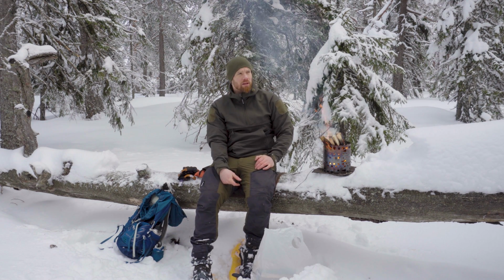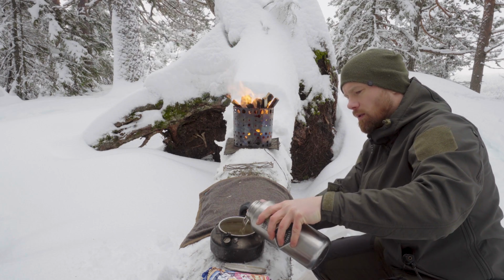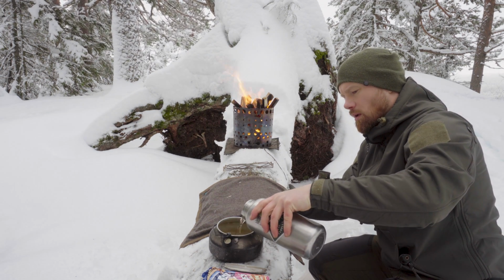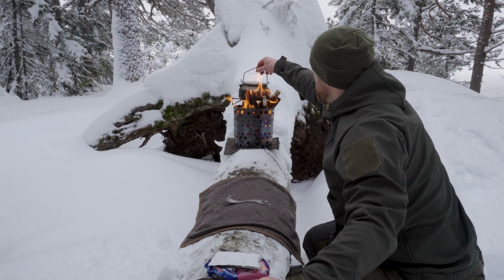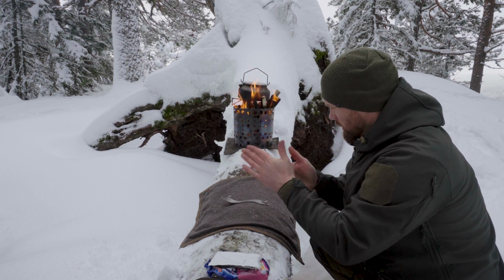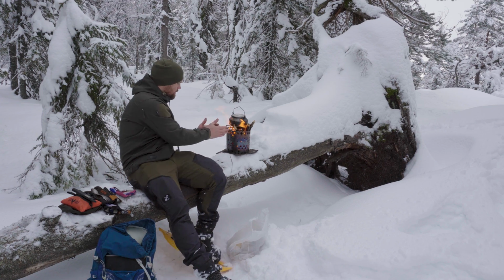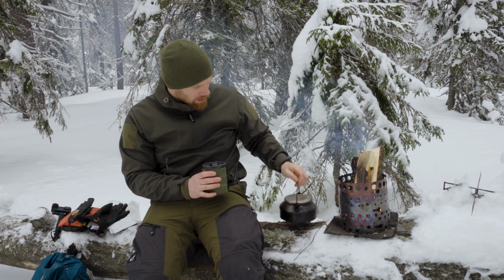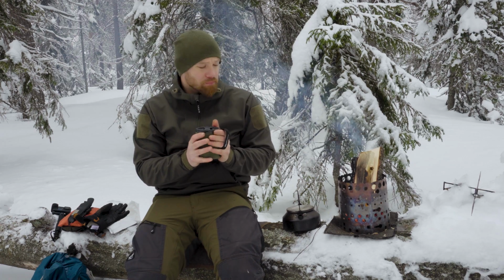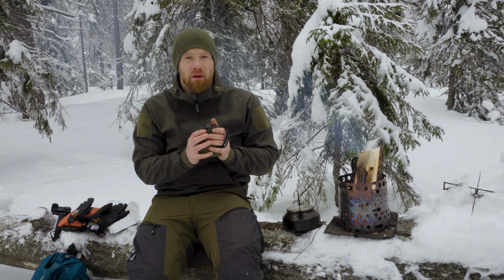It's clouding over quite a bit now. Might actually start to snow again. Yeah, I've just got some noodles that I've boiled up in the kettle here, and I'm going to eat them as well. I'll probably just hang about here for a little bit, and then I'll make my way back to the cabin.